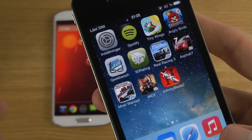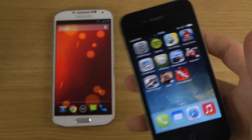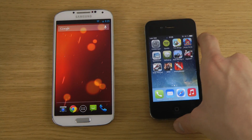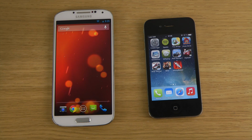Of course, it wasn't as good FPS as you would get on the iPhone 5, but it was still very good performance there. If you compare against the quality of the apps that you can sometimes get in the App Store, they usually don't have the same amount of quality to them.